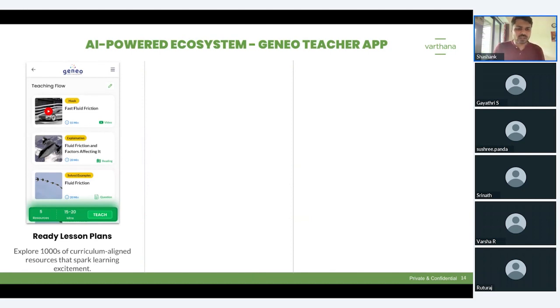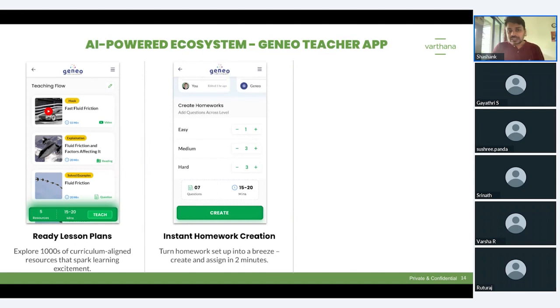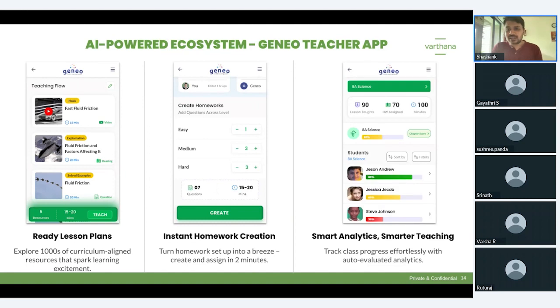We have more than thousands of curriculum aligned real world examples and ready lesson plans. We have instant homework creation; within 2 minutes, you will be able to create your homework. And smart analytics, which she was also talking about, data-driven decisions inside schools and classrooms. We provide smart analytics and smart teaching tools to students.